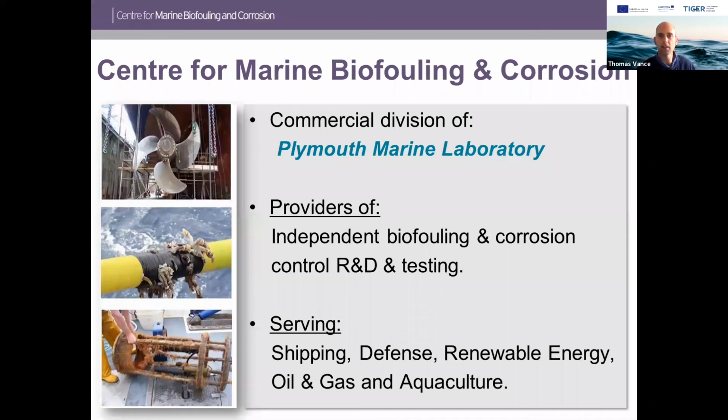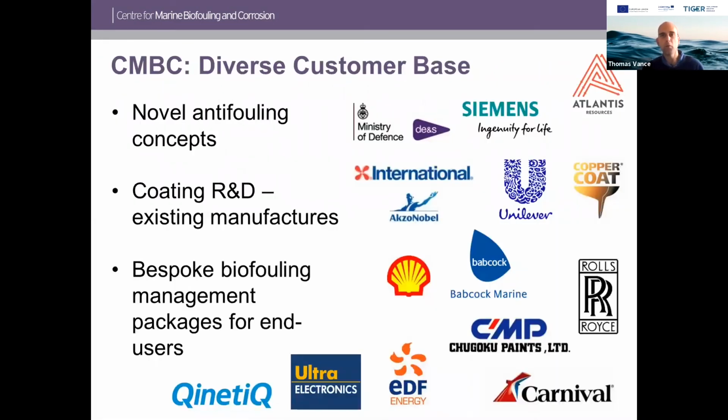And we provide independent biofouling and corrosion control R&D and test house facilities to a wide range of sectors. And that could be shipping, defence, and we've done quite a few projects with the renewable energy sector now, oil and gas and aquaculture. So just to give you an idea of who we work with and what we do, we work with people who have novel anti-fouling technologies and concepts.